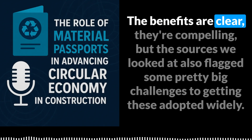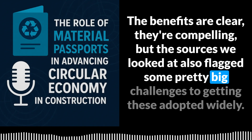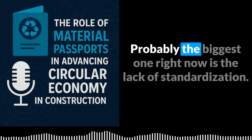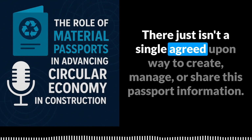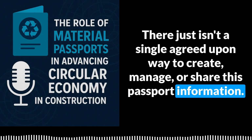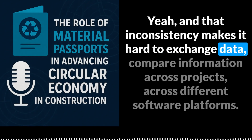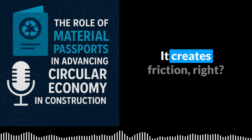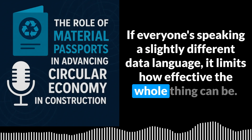Okay, the benefits are clear. They're compelling. But the sources we looked at also flagged some pretty big challenges to getting these adopted widely. What are the main hurdles? Probably the biggest one right now is the lack of standardization. There just isn't a single agreed-upon way to create, manage, or share this passport information. Different formats, different systems. Yeah, and that inconsistency makes it hard to exchange data, compare information across projects, across different software platforms. It creates friction. Right. If everyone's speaking a slightly different data language, it limits how effective the whole thing can be.